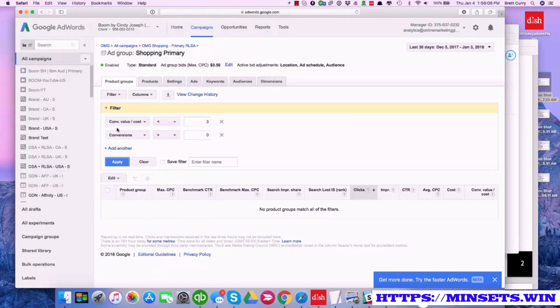And so the key here is to be diligent, to do this every week, to get in and bid up on things that are performing, bid down on things that are not performing. The idea is that over time, you're going to be increasing the impressions, clicks, and conversions for all the products that are generating sales, and you're going to be reducing impressions, and so reducing clicks and cost, for products that are not converting. And one other thing to keep in mind is that as your bid goes down, you're going to mainly show up for less competitive, longer tail keywords. That's typically the way it works.